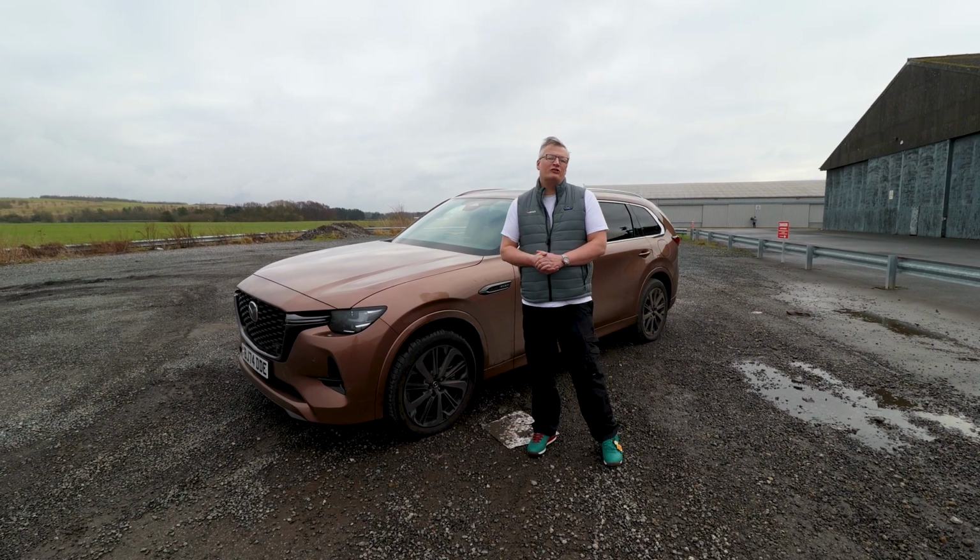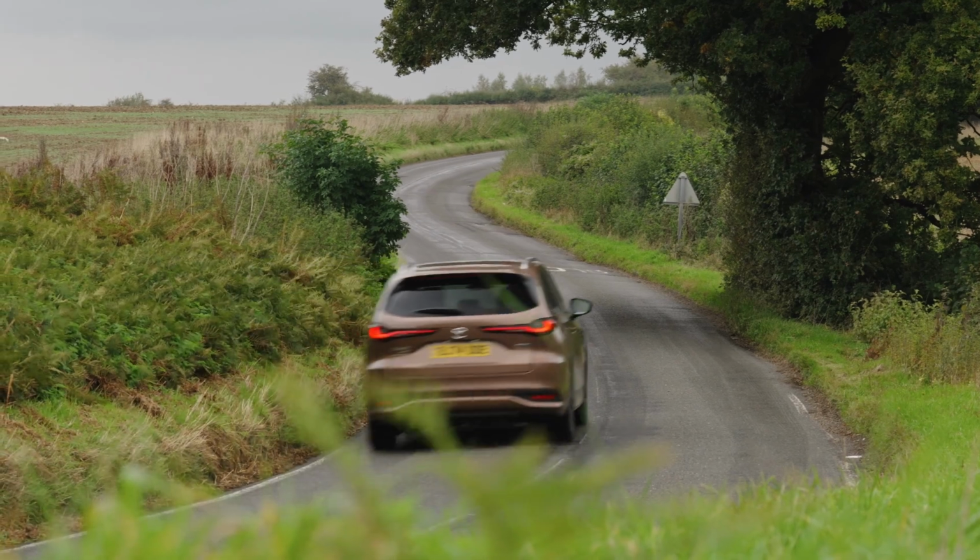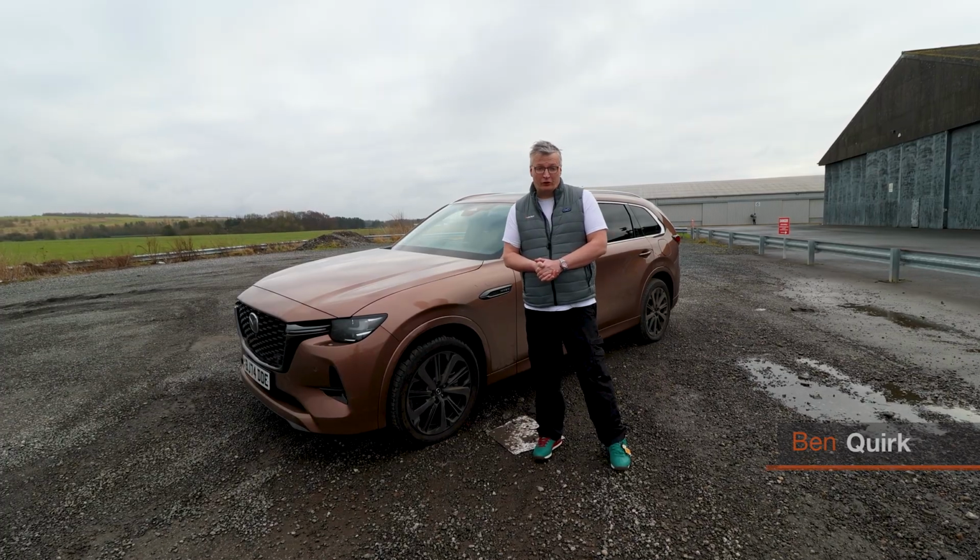Good afternoon and welcome to a chilly North Yorkshire, and we're just outside the Motorist with Mazda and the new CX-80. I'm Ben Quirk, welcome to Planet Auto.